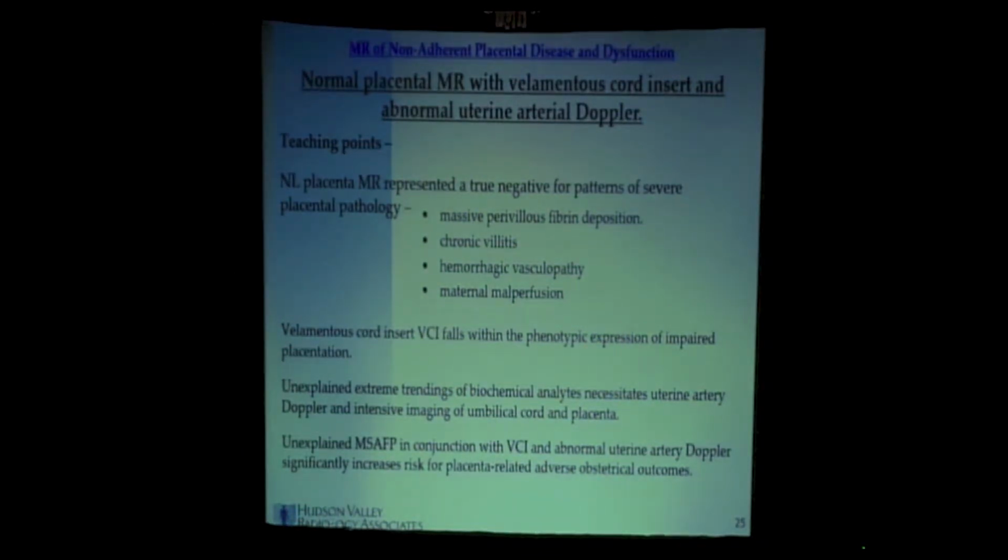And so what do I think are the main teaching points here? The patient was sent for unexplained elevated maternal serum AFP. And I think for any extreme biochemical analytes, uterine artery Doppler should be performed. The MFM didn't do it, and despite normal placental MR, the presence of that velamentous cord was a risk factor.